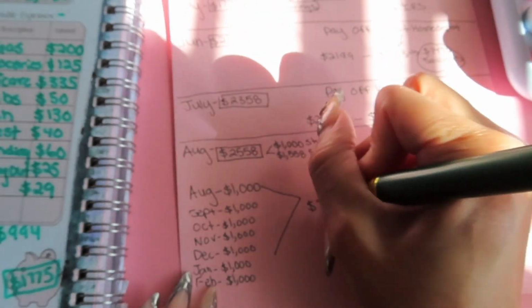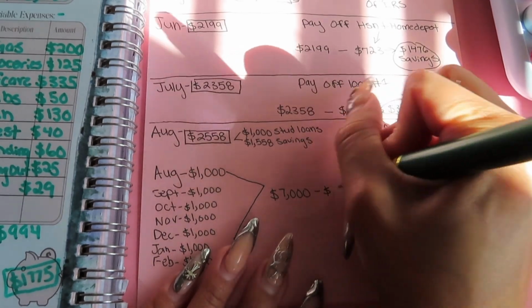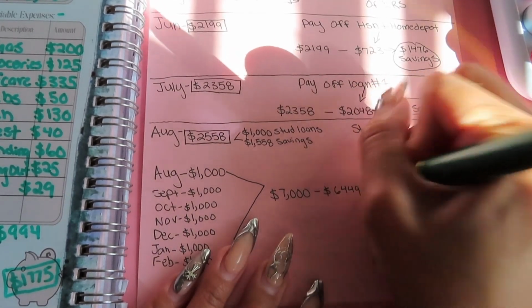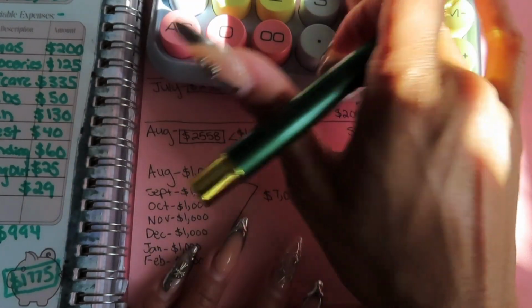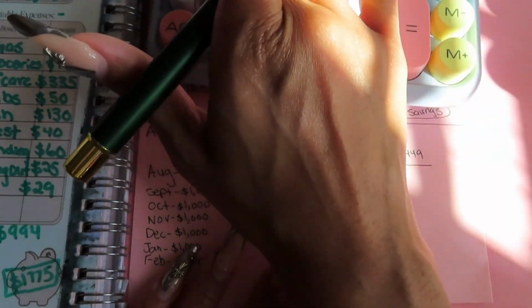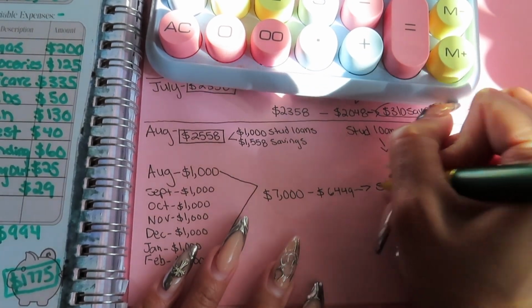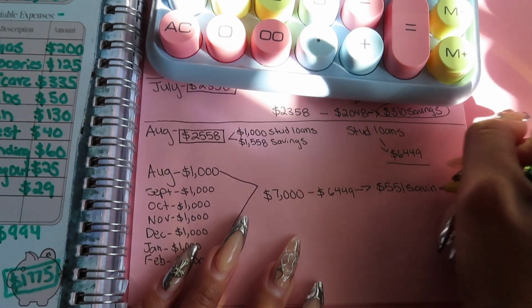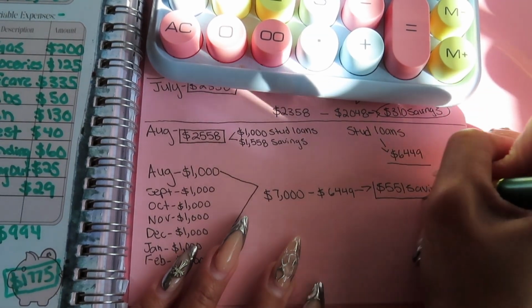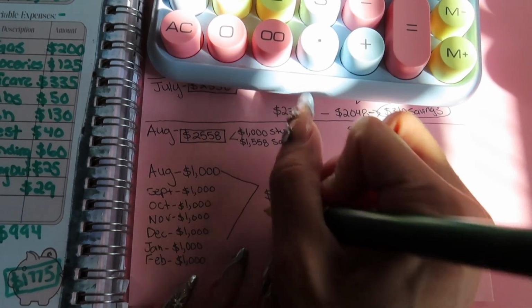So then we're going to take 7 grand minus the balance that's on the student loans. It's going to be 600 or 64.49. Sorry, you guys. So 7 grand minus 64.49 is going to total to $551. And once again, guys, it may not even take that long since she has been paying that minimum, and I don't think the interest rate on the loan is super high, but we're just rounding up to cover any interest.